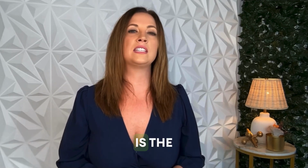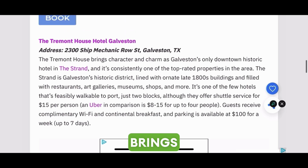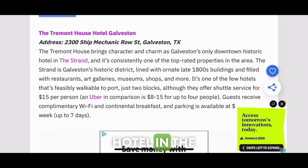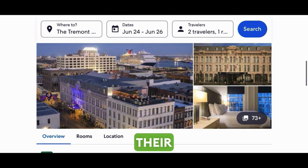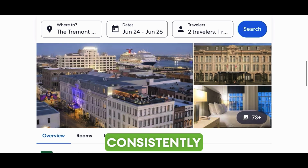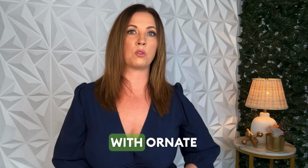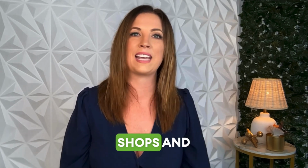My next recommendation is the Tremont House Hotel Galveston. This hotel brings character and charm as Galveston's only downtown historic hotel in the Strand. And the Strand is just a district in Galveston that is their historic district. This is consistently one of the top rated properties in the area. The Strand area is beautiful. It's lined with ornate late 1800s buildings and filled with restaurants, art galleries, museums, shops, and more.